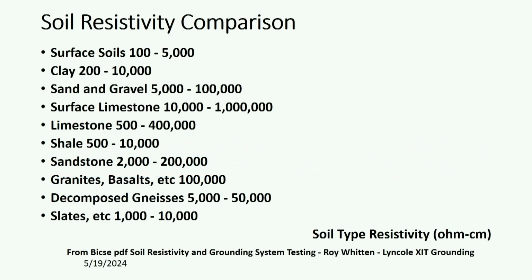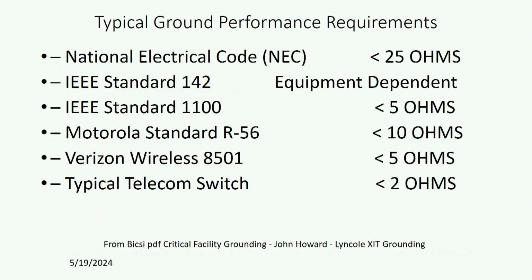And these are typical soil resistances you will see across the country. And you can see there's quite a range for soil resistance. And once again, higher resistance is bad from controlling the lightning. The National Electrical Code wants your resistance to ground to be less than 25 ohms. And Motorola likes it to be below 10 ohms. Typical telecom switch is under 2 ohms. And Verizon likes to see the ground resistance being less than 5 ohms.